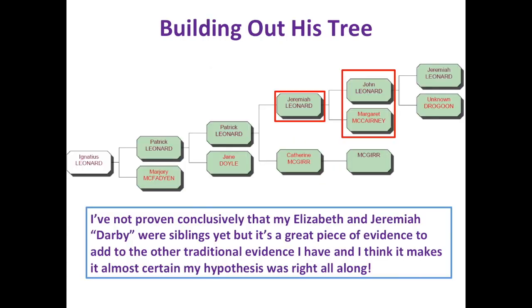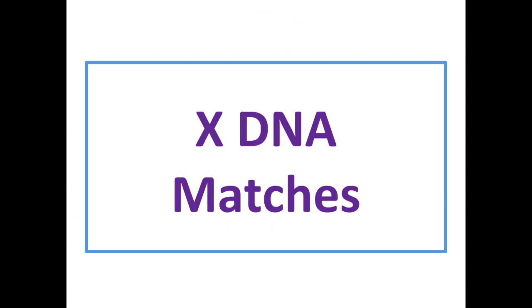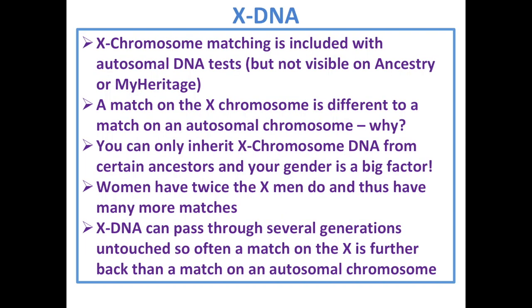And we're going to talk a little bit about X DNA matches. Now, the X chromosome is included with autosomal DNA tests, but not visible on Ancestry or MyHeritage. A match on the X chromosome is different to a match on an autosomal chromosome. And why is that? Well, you can only inherit X chromosome DNA from certain ancestors, and your gender is a big factor. Women have twice the X men do, and thus have many more matches. X DNA can pass through several generations untouched, so often a match on the X is further back than a match on an autosomal chromosome.